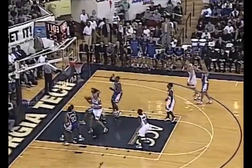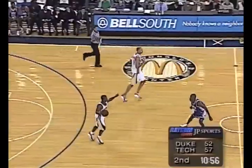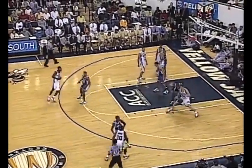Langdon for three. Got it. Trajan Langdon with 13. That's his second three, both in the second half. That's his 76th three-pointer this year. Ties Chris Collins and Bobby Hurley for 6th in single-season highs for Duke.